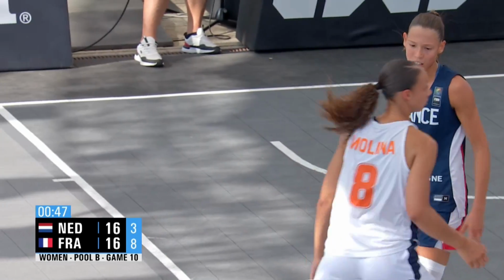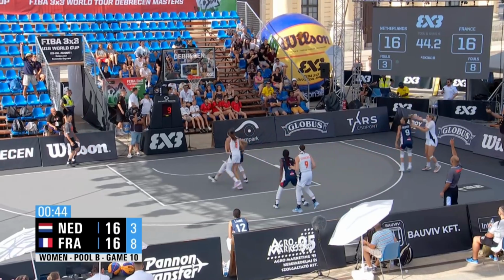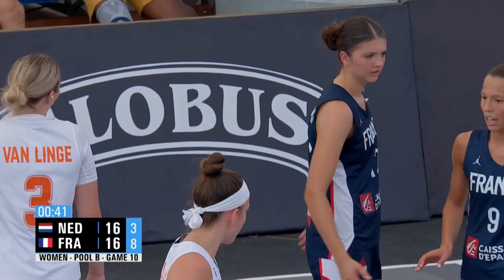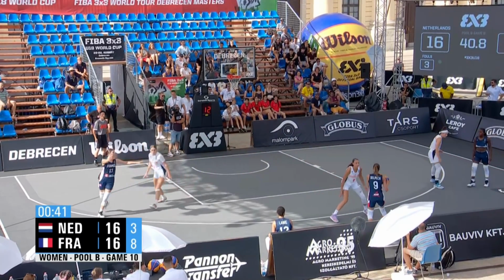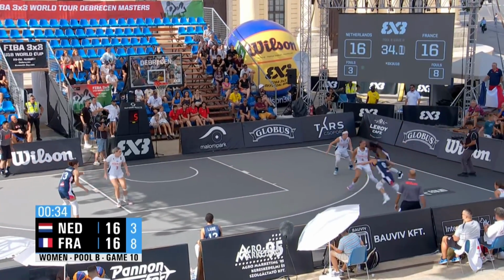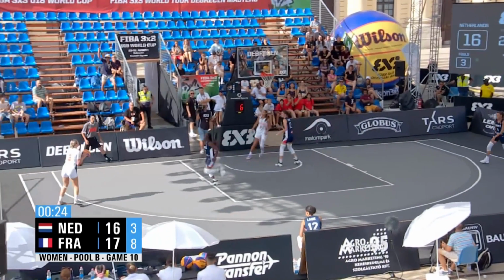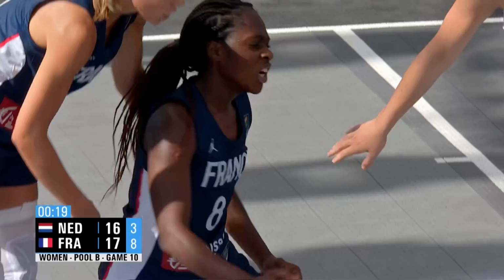All right, let's see what Netherlands comes up with after the timeout. Max van Lingen for the two. Ooh. They got the open look though. They got the open look now, Philippine Delpech. Dibanzilua trying to create space. Great defense, but better offense. Ooh, that's a big hit. And that's a good pass. Great extra, Van Lingen. Ooh, the shot rims out. And foul against Netherlands.